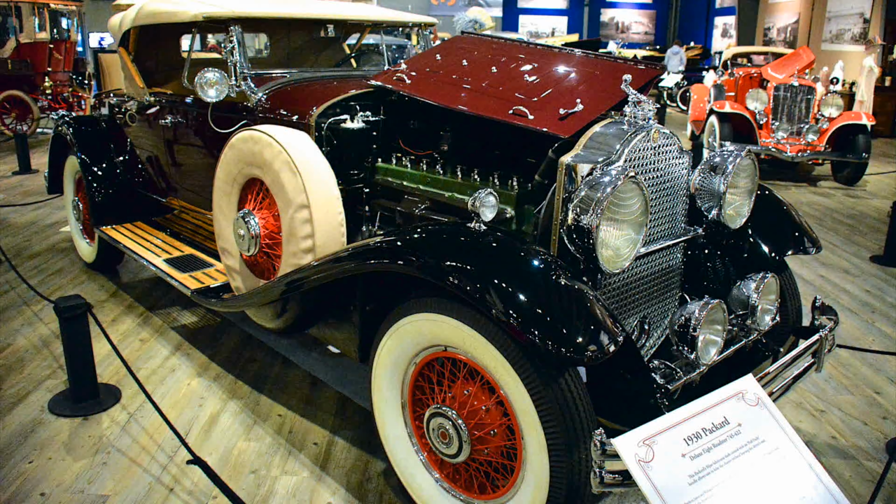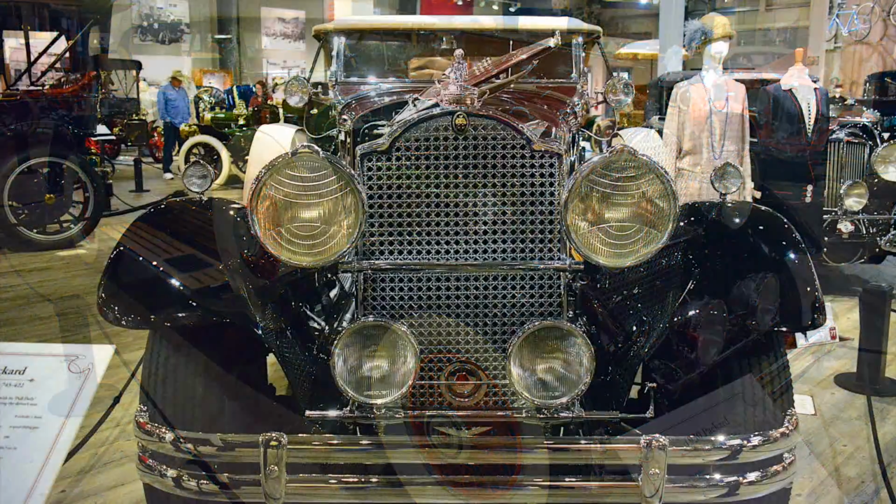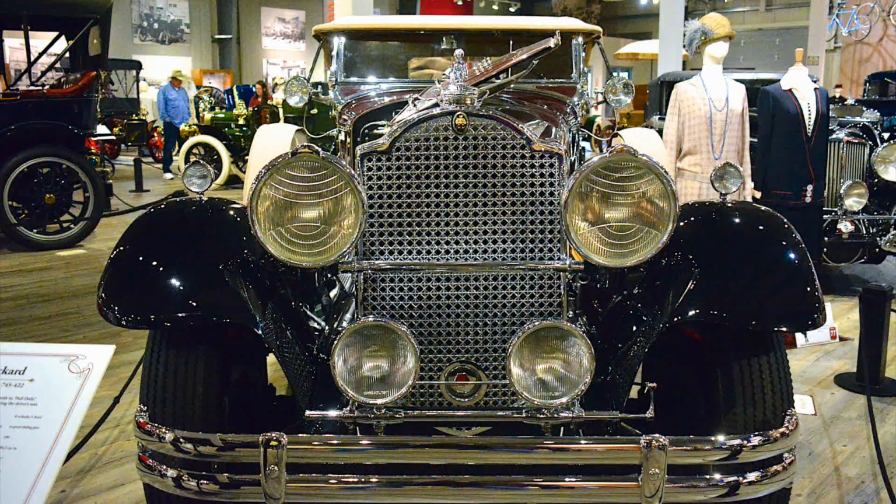This is a 1930 Packard Deluxe 8 Roadster. Packard, known as one of the 3 Ps alongside Peerless and Pierce Arrow, introduced innovations like the modern steering wheel, H-gear slot shift pattern, and ride control that allowed the driver to adjust the shock absorbers based on road conditions.